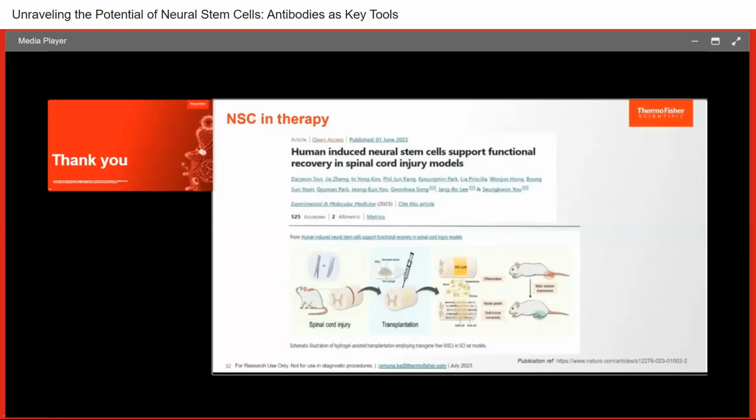These NSEs survived, engrafted, and expressed the neuronal and glial markers. Large number of axons extended from the grafts over long distances, leading connections between the host and the graft neurons at 8 weeks post-implantation, with significant improvement in the locomotor functions.